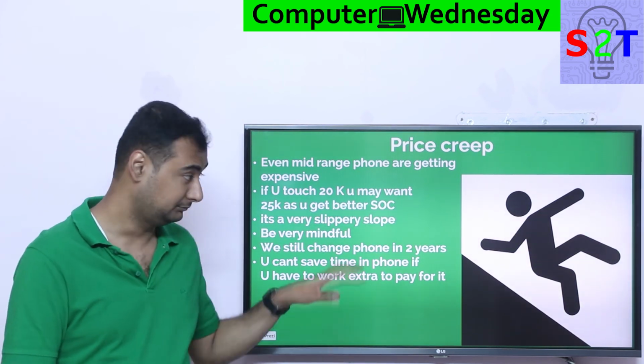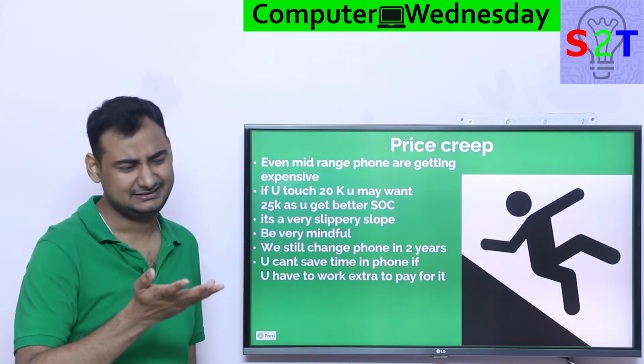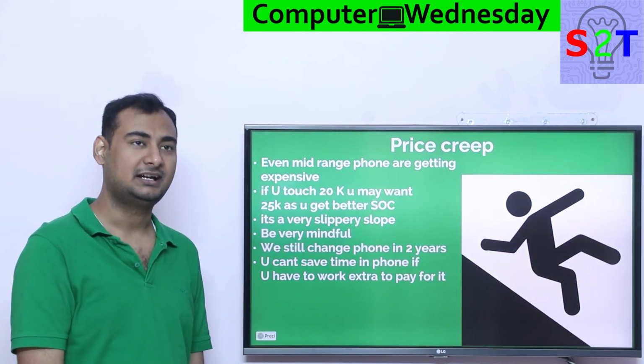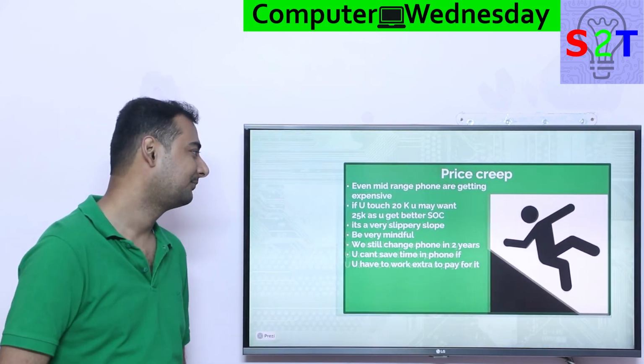So fundamentally, be mindful of price creep, and it will happen to you slowly over time. Hey, you bought a 15,000 rupees phone, then just 20,000, 25, 30, 35, and you're like, why the heck don't I have a savings account? As in, money in your savings account.